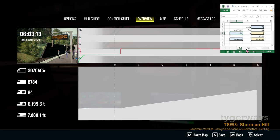And then I need to know the train length, and the train length in feet is 7,880.1. And then I know how many seconds it will take me to pass through this bottleneck with my whole train. This is 234 seconds. And then I will punch in the timestamp when we are passing with the front end of the locomotive the speed changing point. Like now, it is 6:03:13. And then it actually gives us a timestamp 6:07:07. And until 6:07:07, I should be at that speed.